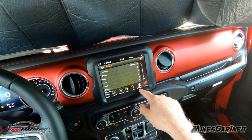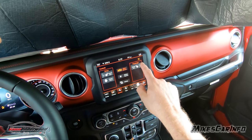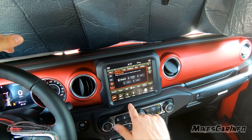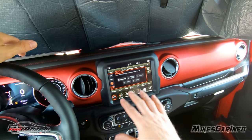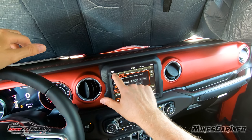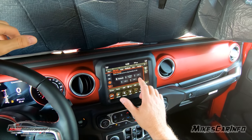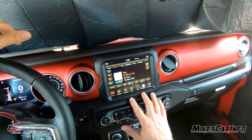Okay, and then you go in your settings. We already saw that back here in this button. That's like a shortcut to there. Okay, so just to give you a quick run through of what's going on with the radio here. On the screen, you notice there's a clock, temperature set, outside temperature, all that stays where it is. So it's easy to use.